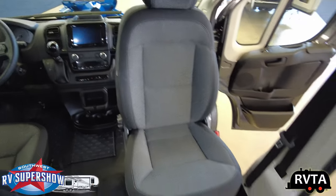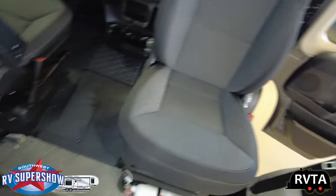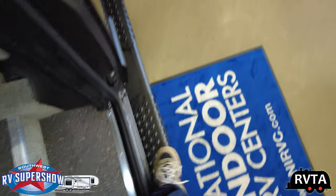I like the seats. I would love to have this unit. How about you? Would you like to have this unit? You tell me below. I'm trying to get out of here without killing myself because I keep on banging my head. Wow, I banged my head several times here inside. What do you think of the unit? It's a very nice compact unit. It's the Tofino. Decided to get a little Italian on us.